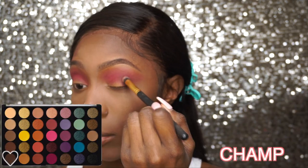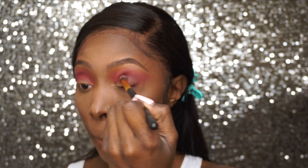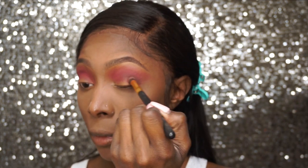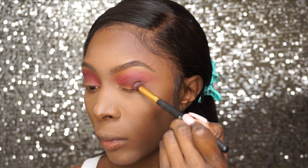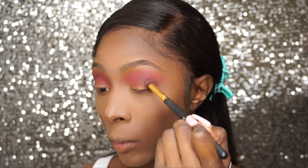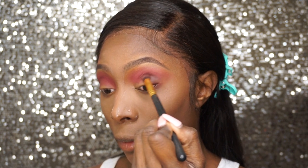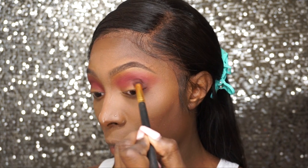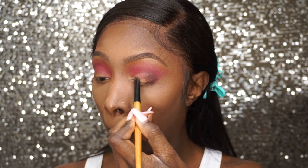Now, Champ was another eyeshadow that I was having a little bit of trouble getting the color to come out as strong as I would like it to. Champ is like a rich chocolate brown, and for some reason I just couldn't get the color to pull the way that I was expecting it to pull. So I did end up having to use multiple layers to get the color to come up to the intensity that you guys see, which still isn't as intense as I'd like for a dark brown shadow.